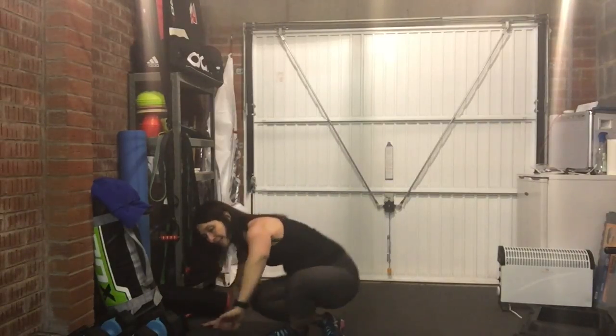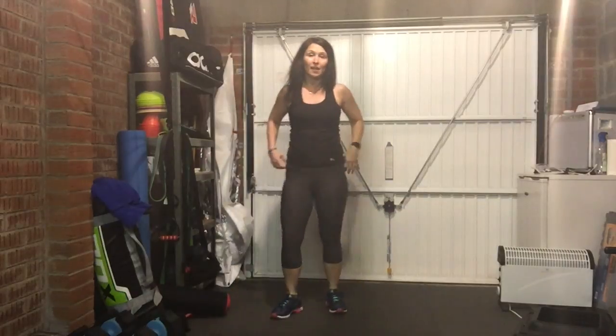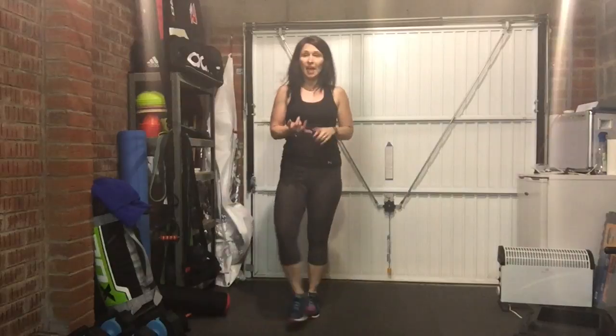Last one says 10-second sprints. So obviously that's not going to work for everyone. If you can, if it's a time you could go outside, just as many 10-second sprints as you can. Sprint, recover, sprint, recover.